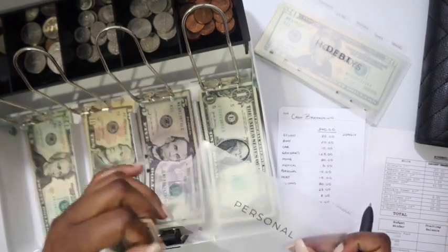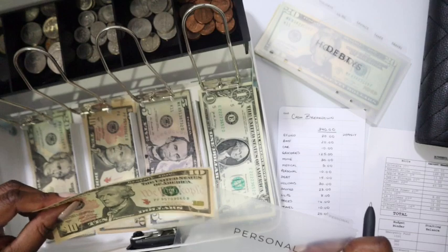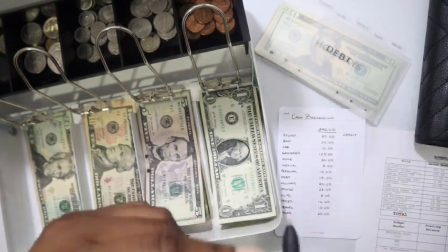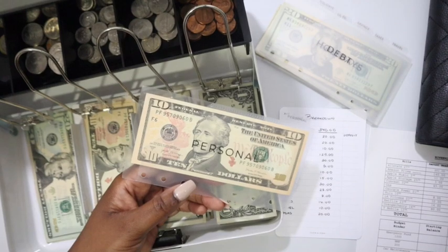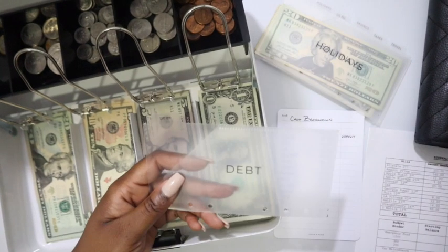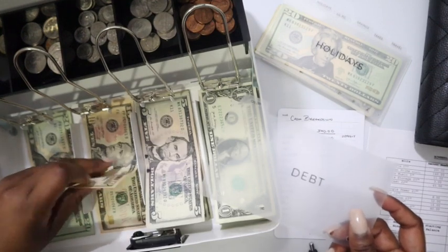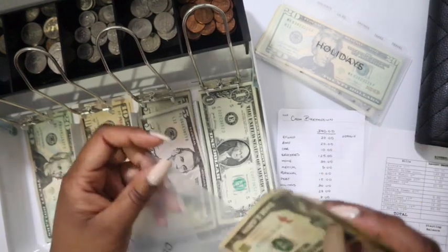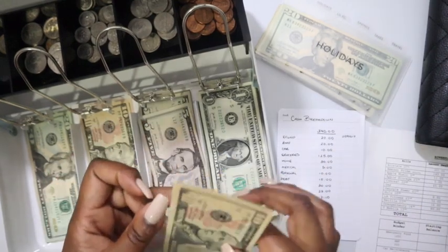Personal, I am putting in $10. Nothing too crazy here. This is for your maintenance, your waxes, your nails, hair, your hygiene products, all that stuff I put in personal. Next, I have debt. That is a loaded statement. Anyway, I'm putting in 15. Not too much here either, but I will be more aggressive next year.